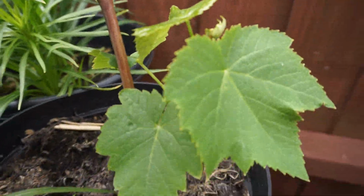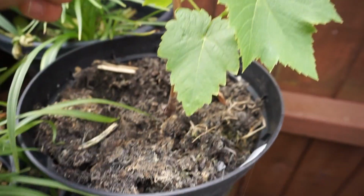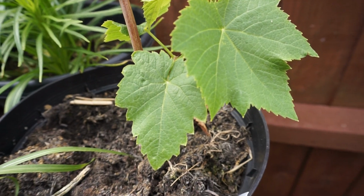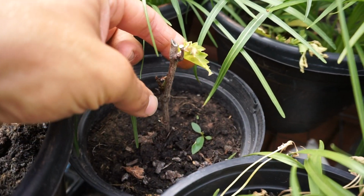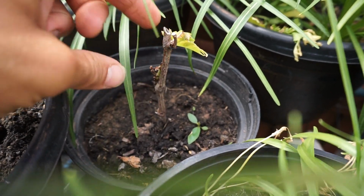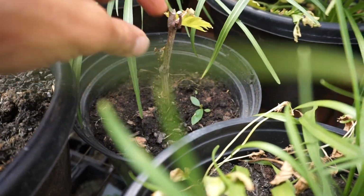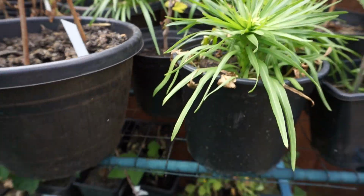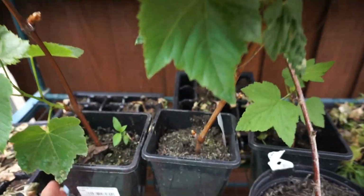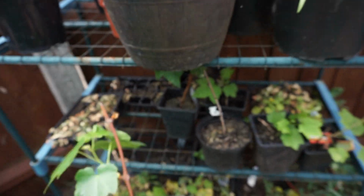Same with this one. This one has done incredibly well. Got to keep them moist, especially in this weather. This was a cutting from a customer's plant that I took last year. Interestingly, it's got no root down there, but yet it's managed to survive. So I'm going to keep that cooking away in this pot, and next year probably plant it out. Look at that one, look, baby. Doesn't that look good, eh?